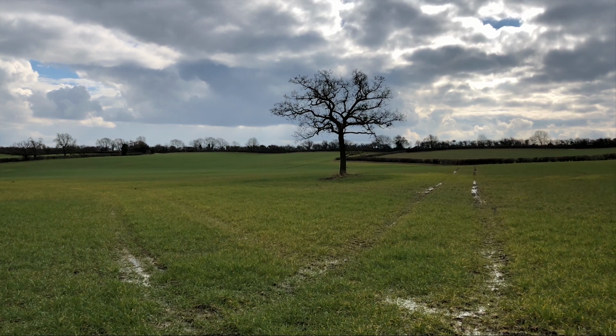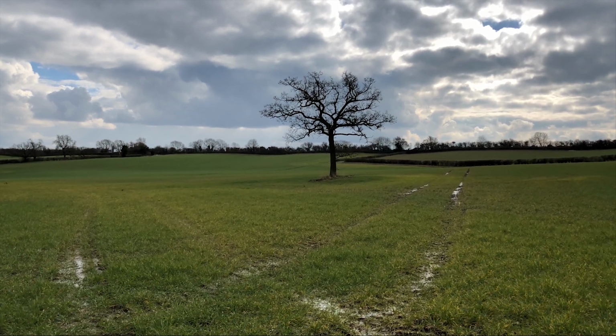Found, I think, a really nice composition here. So what we've got here is this tree that's central in the frame, and then we've got these two sets of diverging tractor tyre tracks that are leading off in opposite directions, creating a V, and so they're almost framing the tree in their little V as they go off into the distance. And with the sun not quite out, it makes for quite a nice shot. I've got to get this just so I've got both sets of tracks in. That's good. And I'm bracketing the shot again.